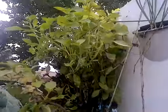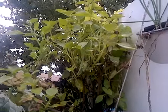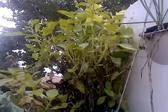This is a beautiful plant that is probably 8 months old. It's called lemon basil, and it's just fantastic in soups and salads.